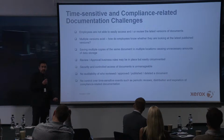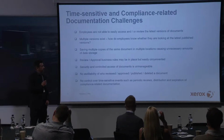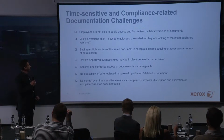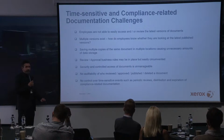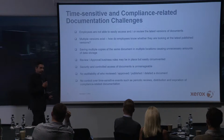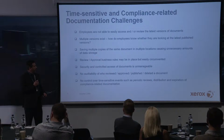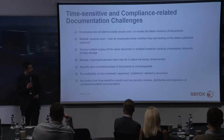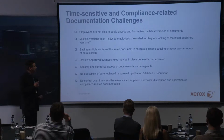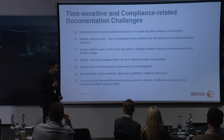You can't gain access to those documents when you need to because they're behind a firewall when you're at home, etc. You may have review and approval processes in place, but they can be easily circumvented because no one's actually enforcing that, or no system's enforcing that. And security and access to the documents is really quite unmanageable. There's no auditability of who's reviewed and approved it, or published or even deleted a document.